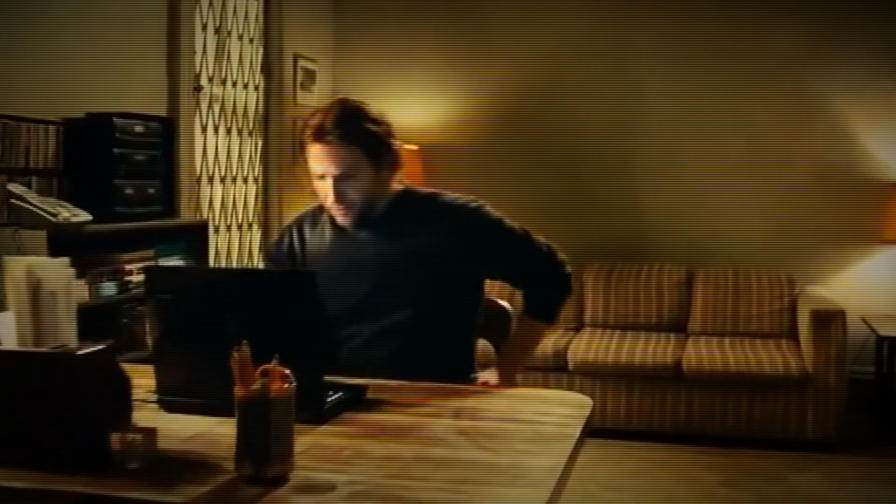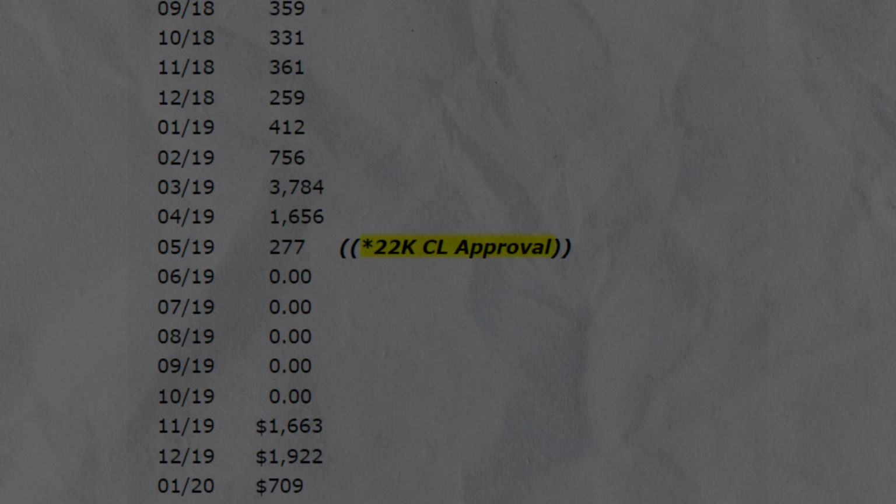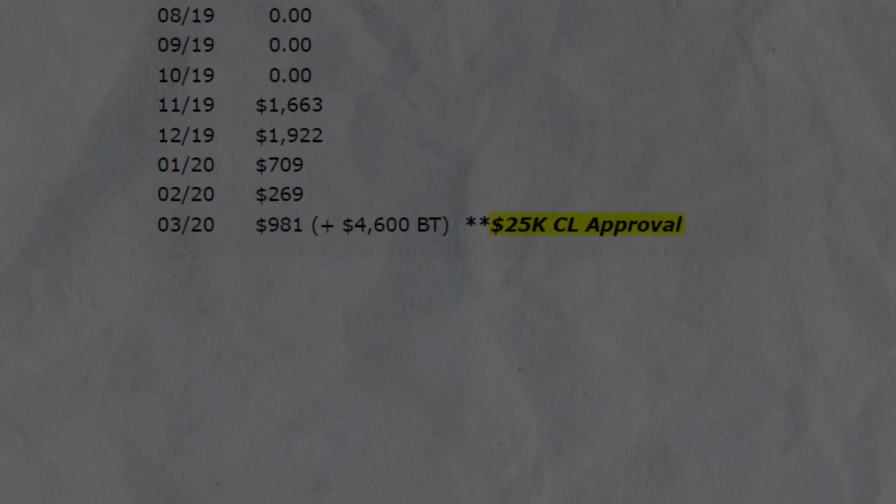I recently covered one person who got really serious about growing their Quicksilver card limit, and just take a look at this table showing where they submitted manual increase after manual increase to consistently grow their Quicksilver card limit.